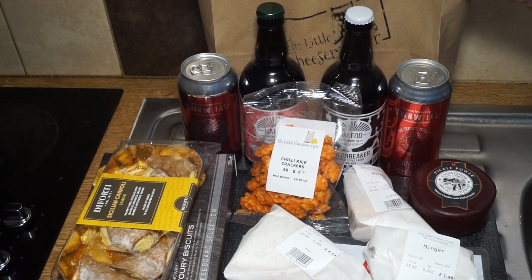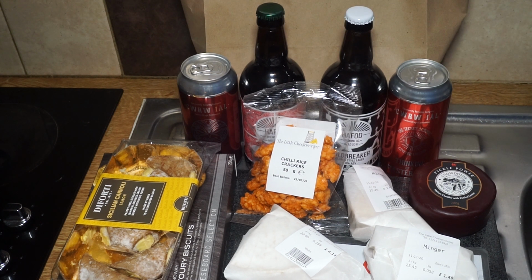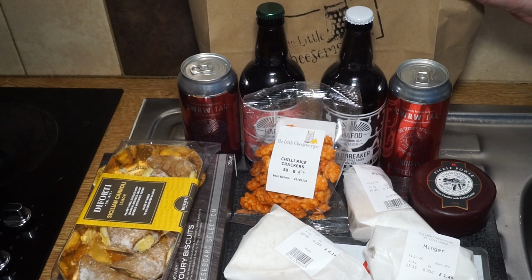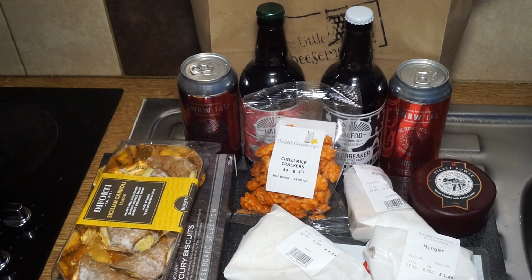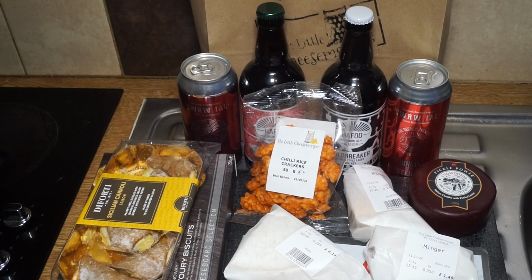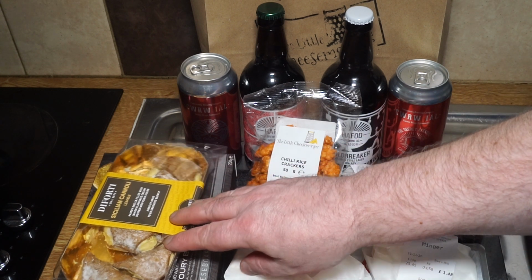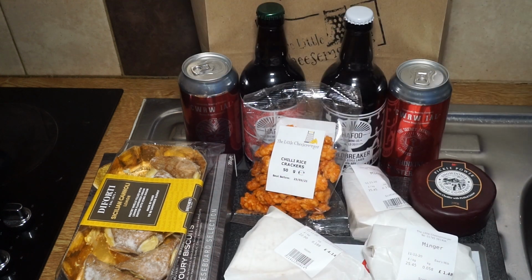Little Cheesemonger haul. This is a haul from the Little Cheesemonger, which is a wonderful little cheese shop in Rhuddlan, which is not far from where we live in North Wales. We went there ostensibly for cheese, but they are also well known for selling some nice charcuterie, some nice little tasty things, and some beers.